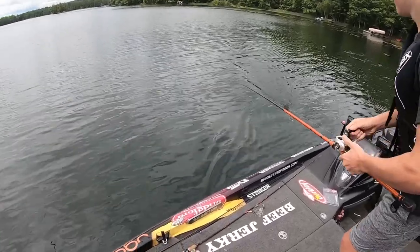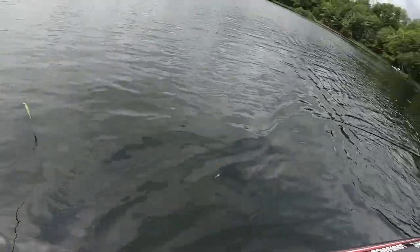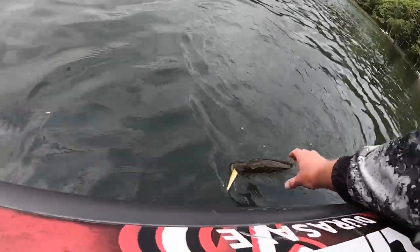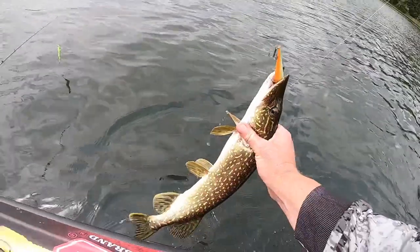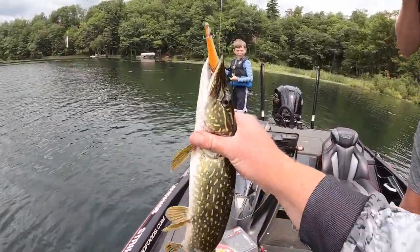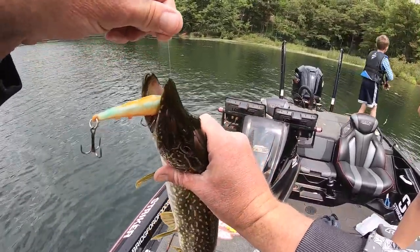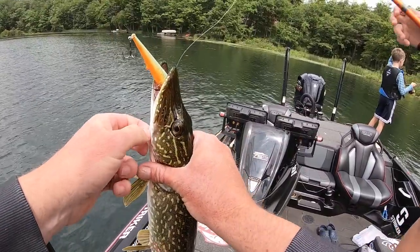You want me to get him? Oh, don't swing him because he's got it right in his mouth. Okay. 14-pound test. It's grandpa's. It just attacked it on the surface. Holy smokes. He T-boned your bait. Is he even hooked or is he just holding on to it? Oh, yeah, he's hooked.